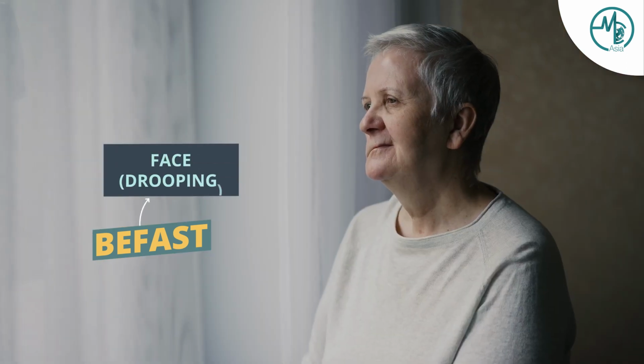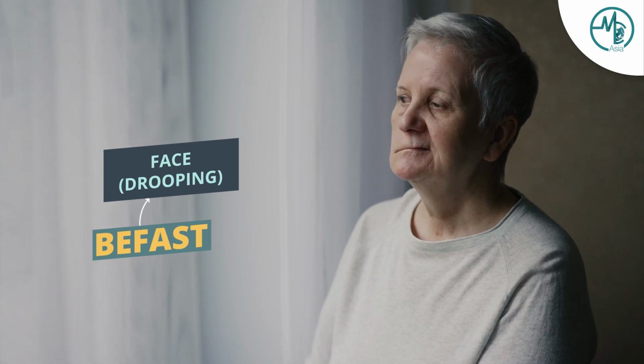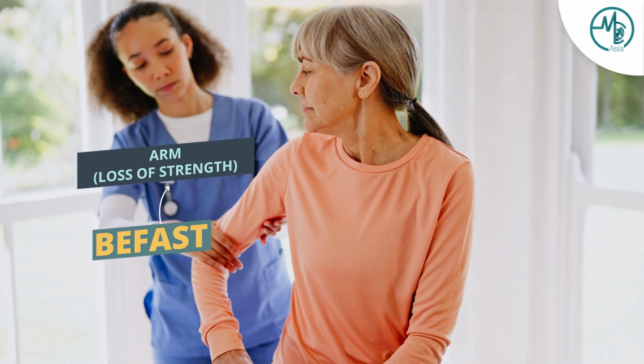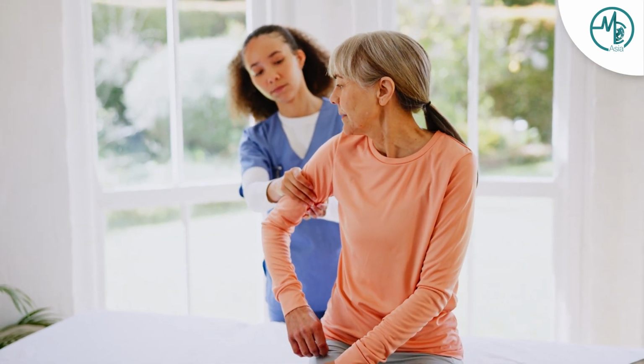F is for face. You recognize a person who suddenly has drooping on one side of the face, or the eyes become big, just on one side. Then that is a possible warning sign of stroke. A is for arm. For example, you see a patient who is unable to use the arm as strongly as the other side. They may not be able to hold a glass or drink water. There's some weakness, or whenever they start walking, the right arm seems to fall, then that is already a sign of stroke.